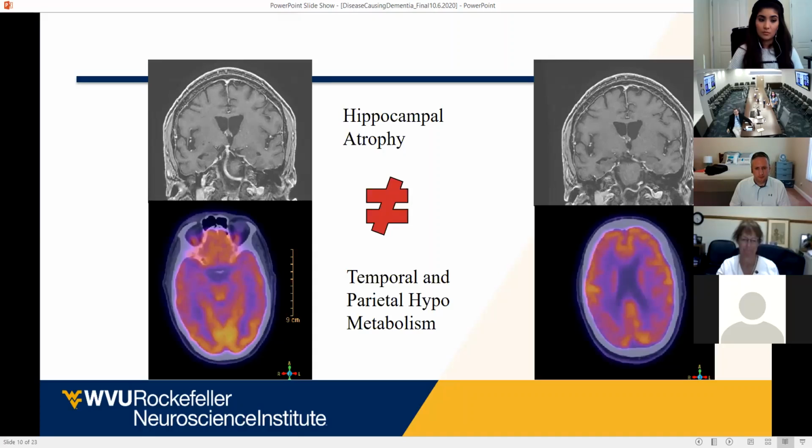Decreased metabolism in the temporal and parietal lobes, and you can see it. You don't have to be a radiologist to see that in this case. Colder colors mean less activity. That area of the brain is just not working. Next slide, please.